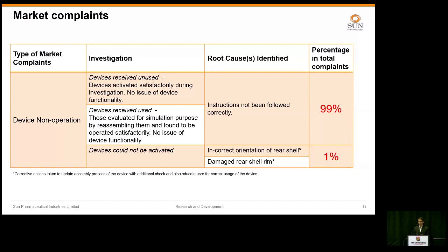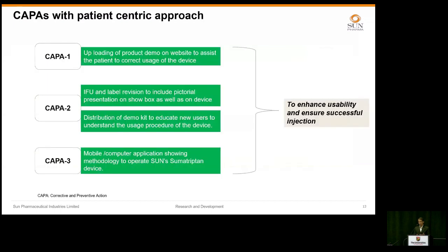So we have taken the corrective actions to update the assembly process, to add the sensor during the assembly to ensure the correct orientation of the rear shell as well as the correct orientation of the pre-filled syringe into the syringe carrier. That sensor was established, and we also educated the user on the correct use of the device. So we'll see how the corrective and preventive actions we took during that time.